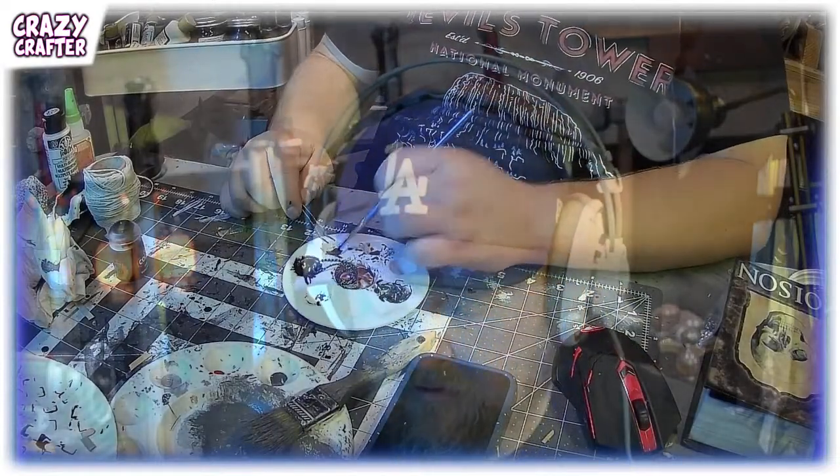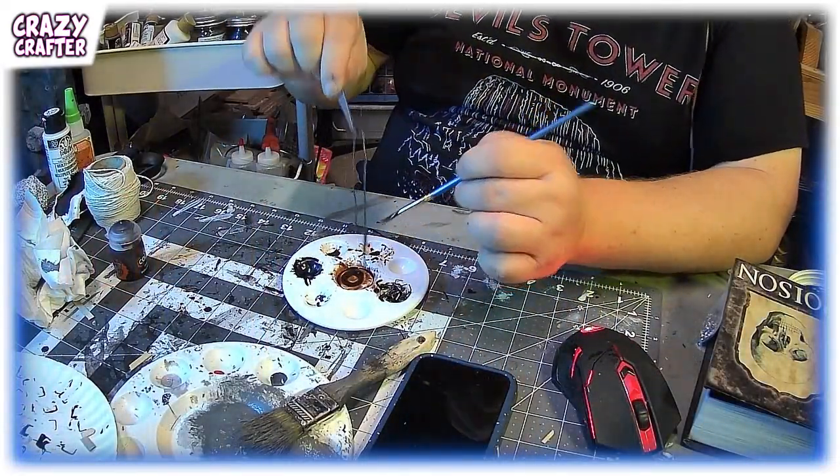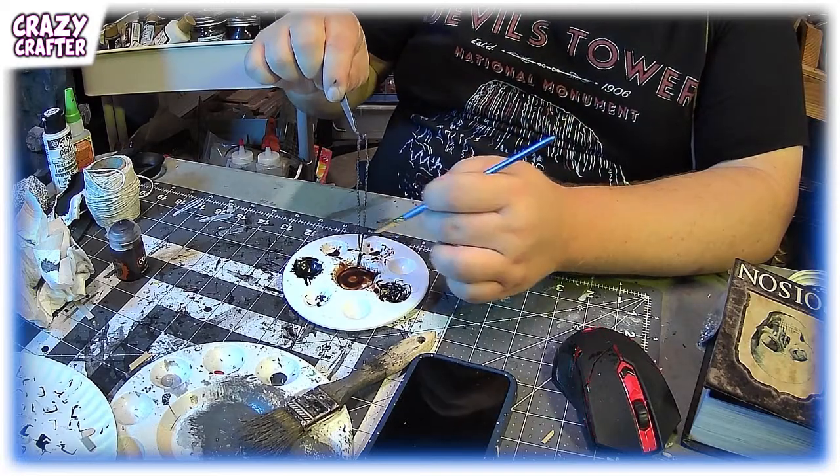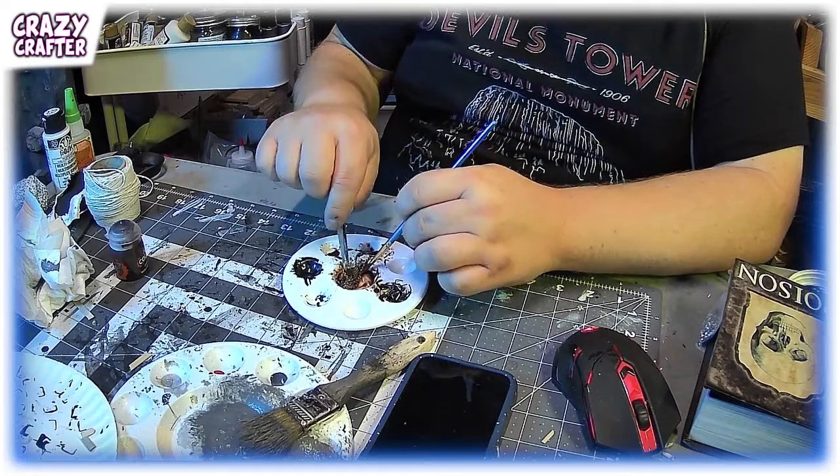I like where your head's at, Cross. It's, you know, great minds thinking alike. Yeah. I kind of went back, didn't I? Look at this. So I'm taking the chain here, and washing it with this rusty color.